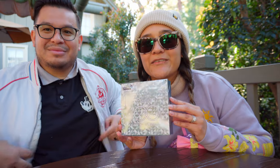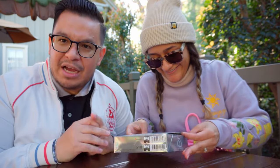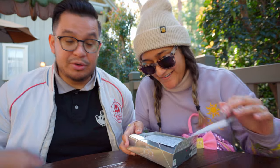I don't even want to open this, you guys. It's just so pretty. The packaging is pretty nice. Yeah, it's all silvery and glittery. So I believe it comes with 16 packs. Each pack comes with 9 cards, if I'm not mistaken. And I think just like in Pokemon, they have certain rarities.